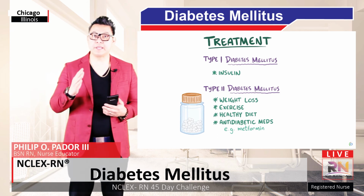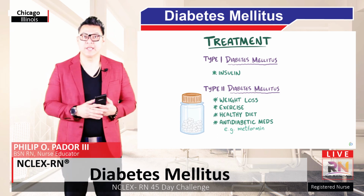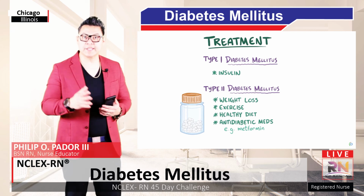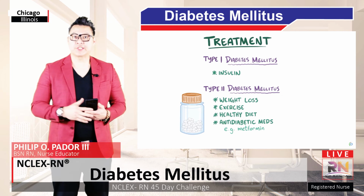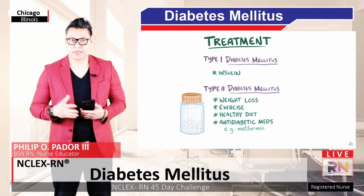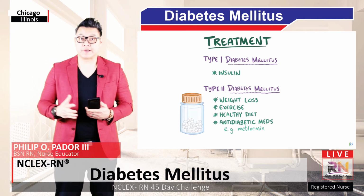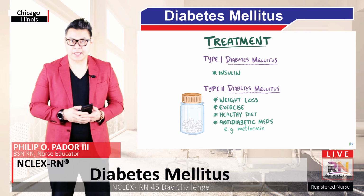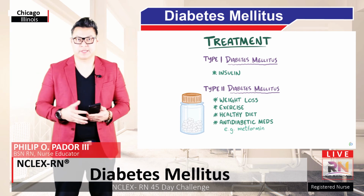For type 2 diabetes, on the other hand, lifestyle changes like weight loss and exercise along with a healthy diet, and oral anti-diabetic medication like metformin and several other classes, can sometimes be enough to reverse some of that insulin resistance and keep blood sugar levels in check. However, if oral anti-diabetic medications fail, type 2 diabetes can also be treated with insulin.